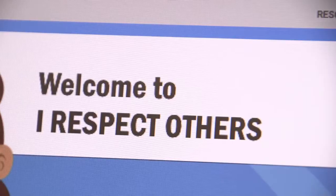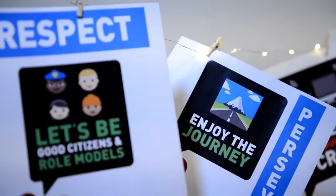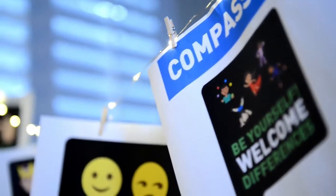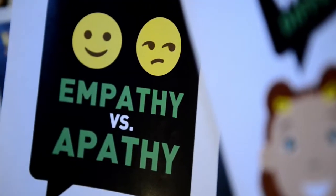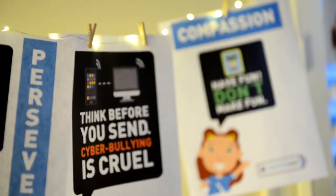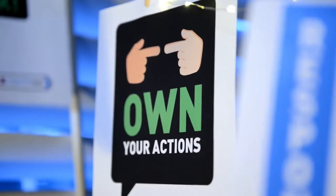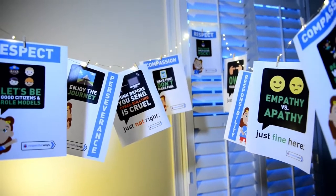They get a weekly reminder, whether it's in my class, walking down the halls, being in the lunchroom, from seeing the signage of how we are to be respectful, how we are to be responsible, how we're able to persevere and be kind and caring to one another. What they've learned, they are able to take with them on the ball field. They're able to take with them in their home. So I like how it has affected their kindness overall.